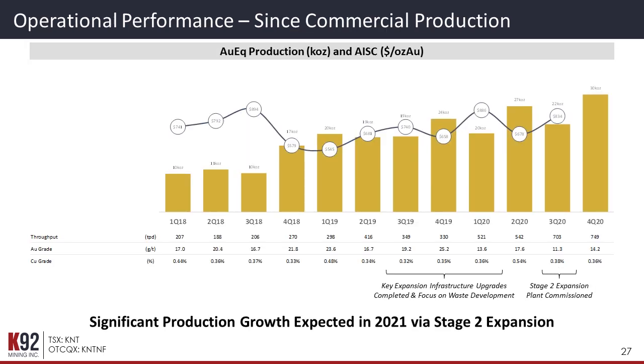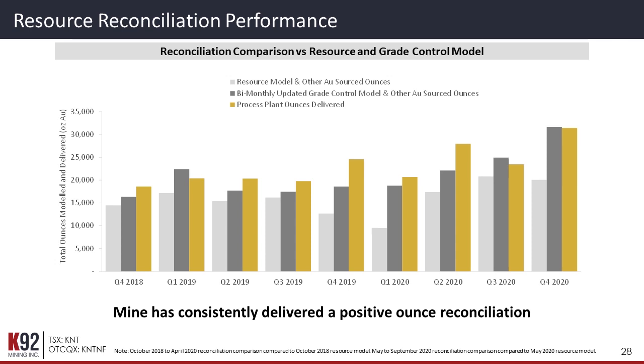Since commercial production back in 2018, the mine has also increased ounce output quarter on quarter, with all-in sustaining costs very competitive, between $545 and about $890 an ounce. The mine has consistently been able to deliver a positive ounce reconciliation from the resource model through to the grade control model, and then out to the ounces produced.